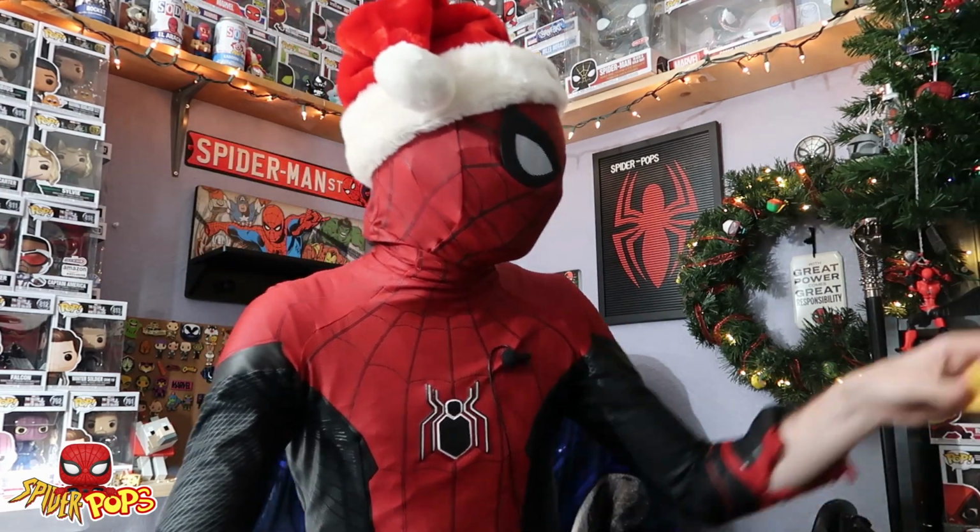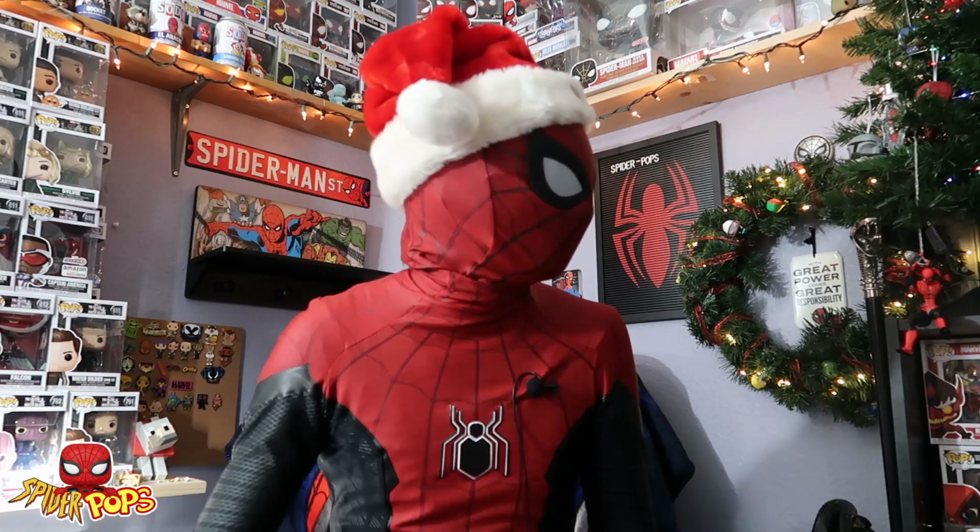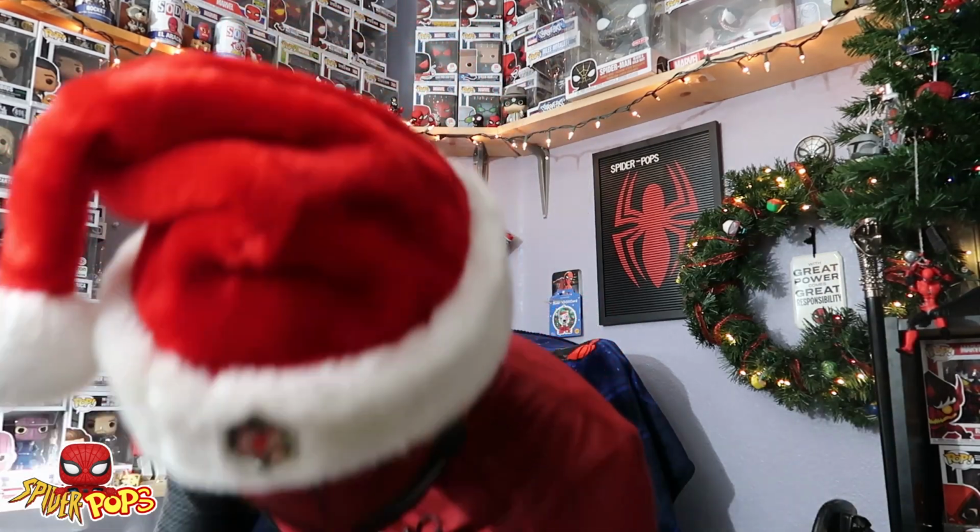So we already have the 2 ornaments that we kind of wanted out of this year's Hallmark Mystery Ornaments anyway, so that is pretty cool. So we'll just put him right up there next to Spider-Man, and yeah, just really cool. Really stoked I was able to pull the Infinity Gauntlet out of the first one. Definitely a cool ornament, and it is going to look really fly on the Spider Pops tree. So with that being said, let's just move on to the next one. Let's see what we get next.